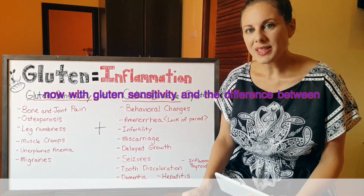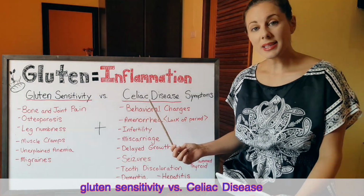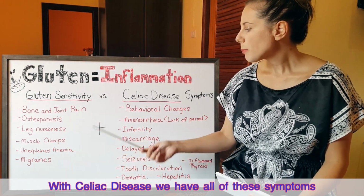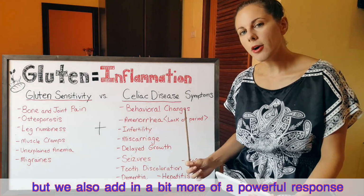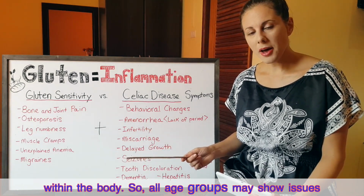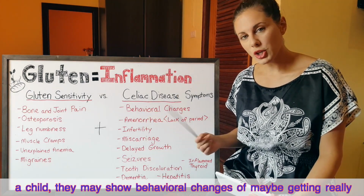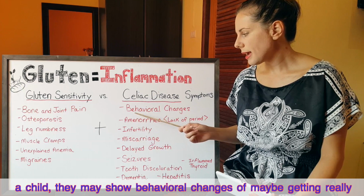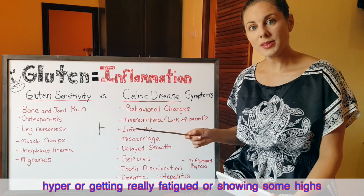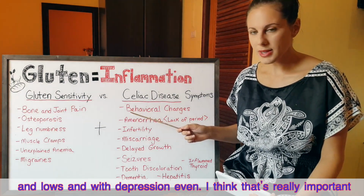Now, with the difference between gluten sensitivity versus celiac disease, with celiac disease we have all of these symptoms, but we also add in a bit more of a powerful response within the body. So, all age groups may show issues of behavioral changes. When you're thinking of perhaps a child, they may show behavioral changes of maybe getting really hyper or getting really fatigued or showing some highs and lows, even with depression.